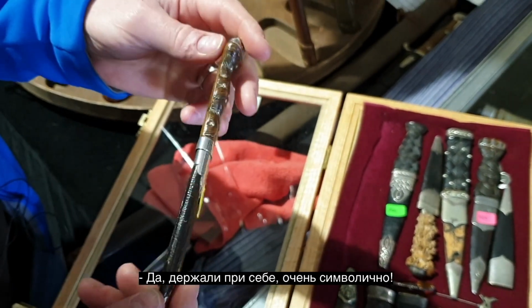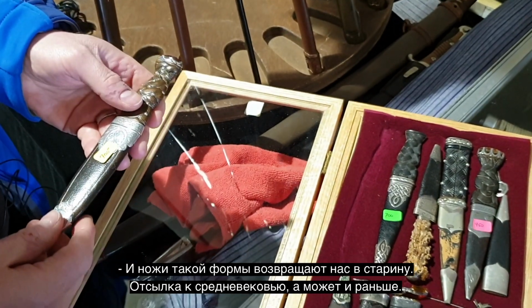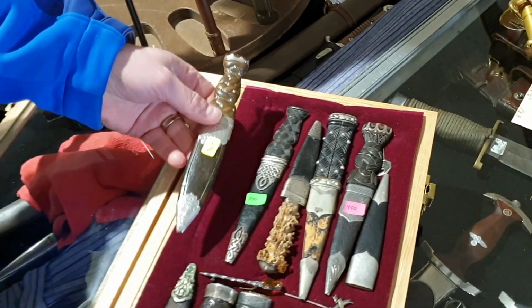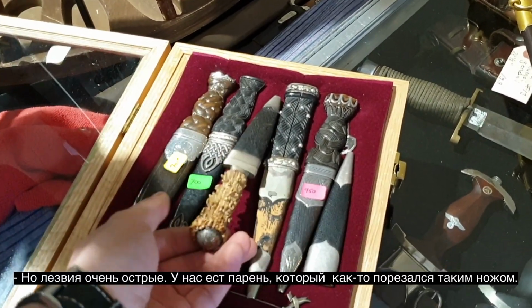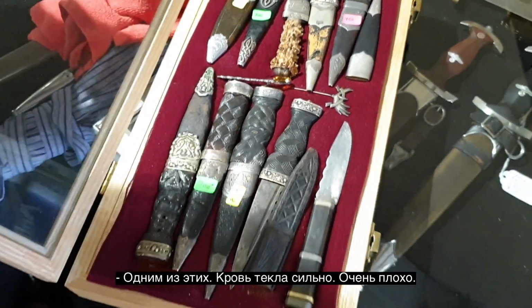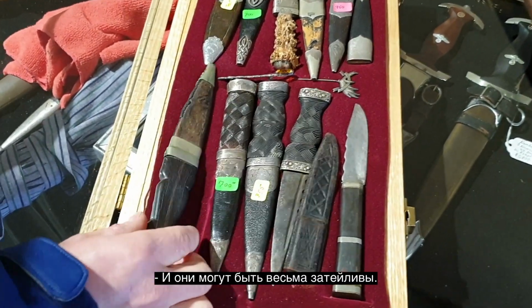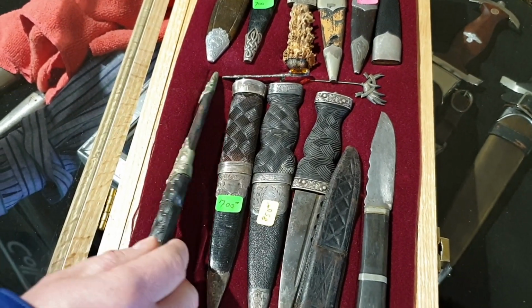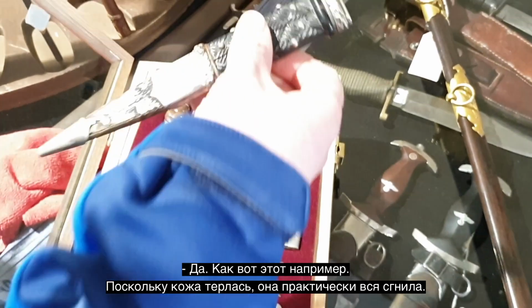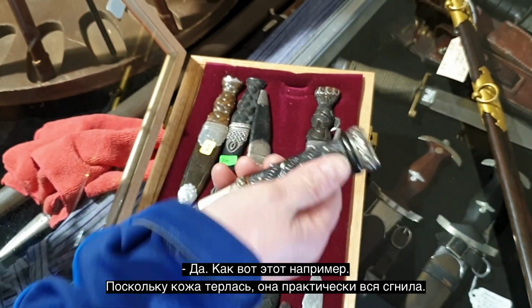Very symbolic. And these style knives go back to medieval times, maybe even earlier. Like a small razor. But they're razor sharp. I mean, they really are. We had a guy cut himself at one of our tables with one of these, and he was bleeding really bad. But they can be quite elaborate. Some are missing leathers because of sweat. Like for instance, this one, the leather, because it was close to the skin, virtually rotted off.